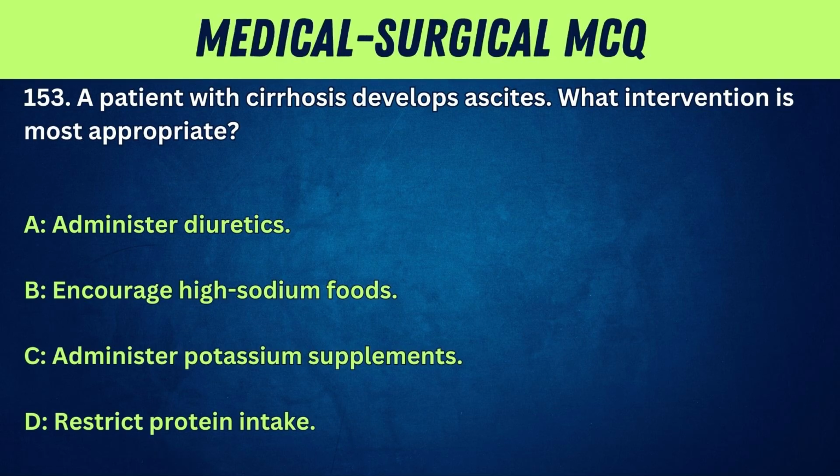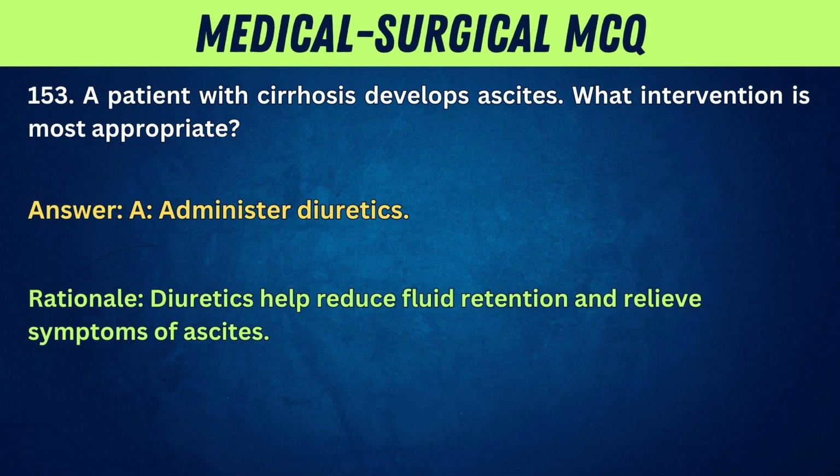153. A patient with cirrhosis develops ascites. What intervention is most appropriate? A. Administer diuretics. B. Encourage high-sodium foods. C. Administer potassium supplements. D. Restrict protein intake. Answer: A. Administer diuretics. Rationale: diuretics help reduce fluid retention and relieve symptoms of ascites.